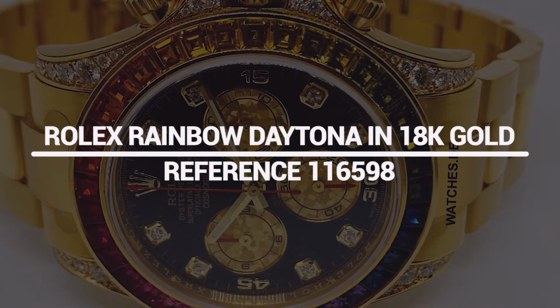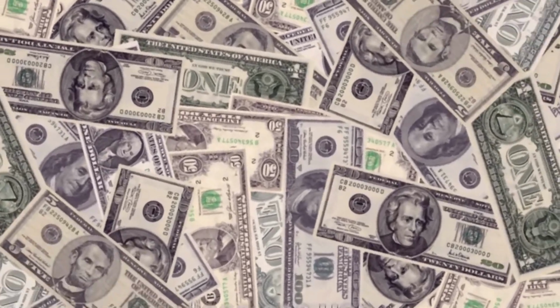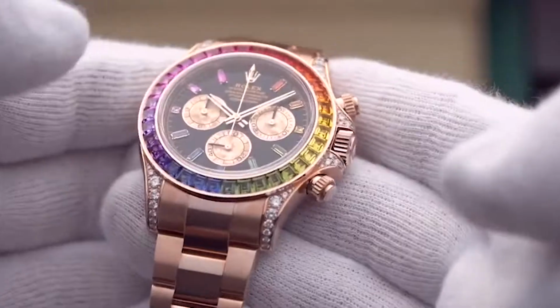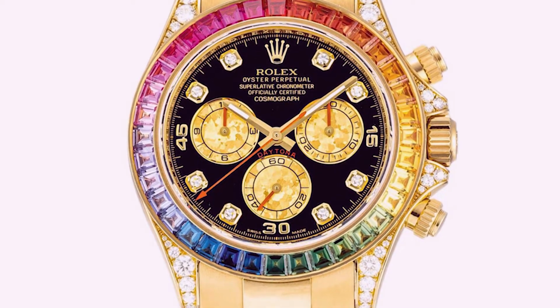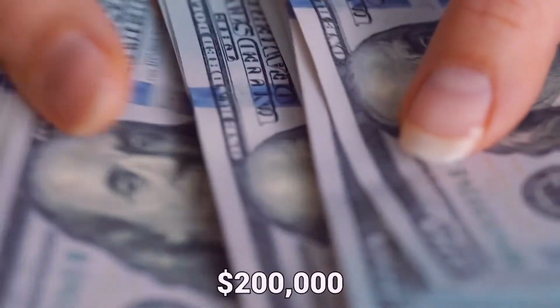Rolex Rainbow Daytona in 18 karat gold, reference 116598. Chrono 24 has this piece advertised for about $200,000 US. It's hard to argue with John's assessment of the Rainbow Daytona, which some may see as gaudy and over the top. John says that if you're an avid enough Rolex fan and can appreciate not just the rarity of the watch itself, but also the uniqueness of what went into its creation, you'll be able to sell the timepiece on the secondary market. He attributes this idea to Jay Leno and his extensive car collection. The estimated cost is $200,000.